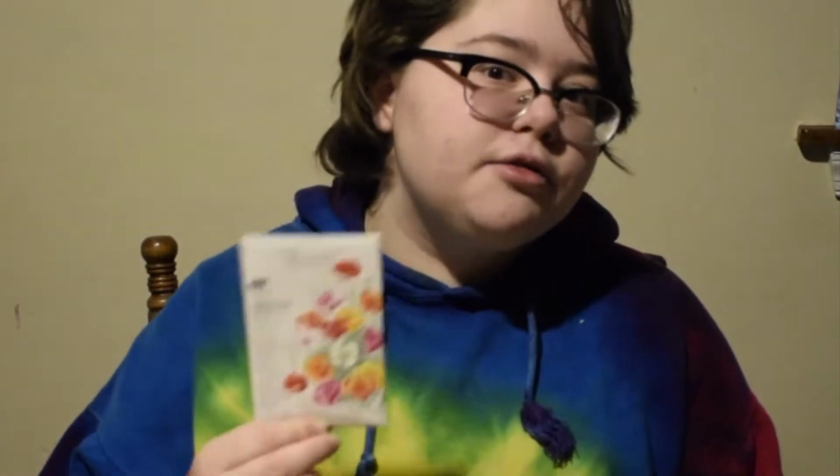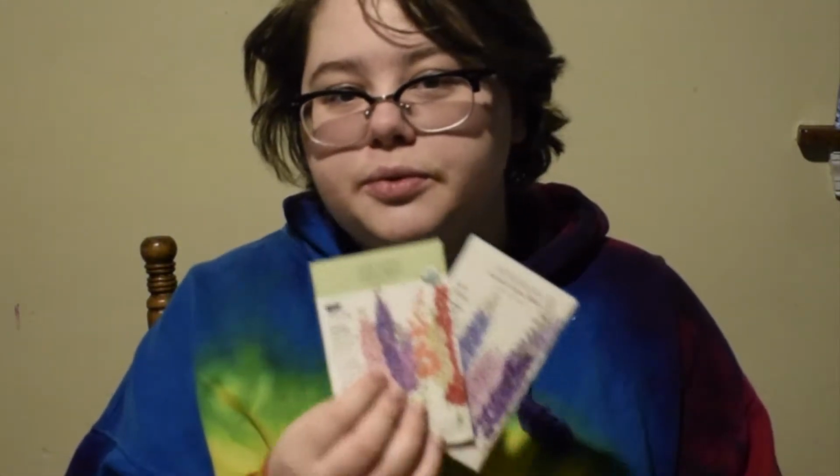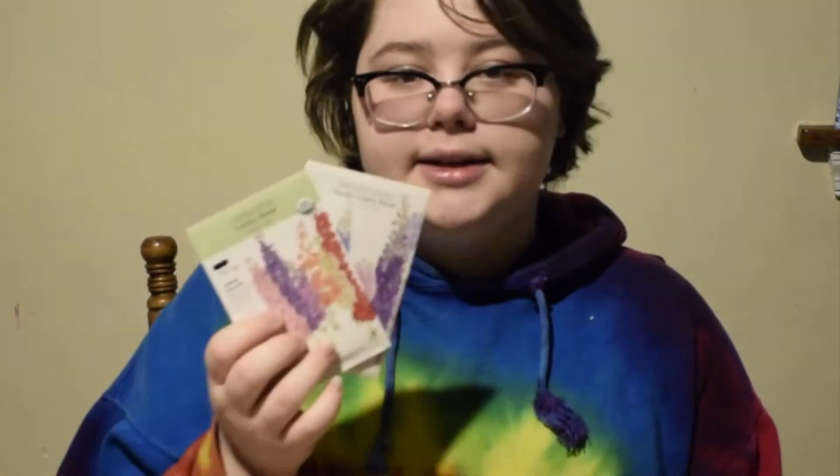And then I got some Black-Eyed Susan, Indian Summer, Rudbeckia hirta, and then California Poppies Mission Bells. I've never grown California poppies before. I've never grown most of these, but I thought they were cool. I got some Larkspur and Delphinium, and I'm not exactly sure what the difference between these two is. To me, they look exactly the same.